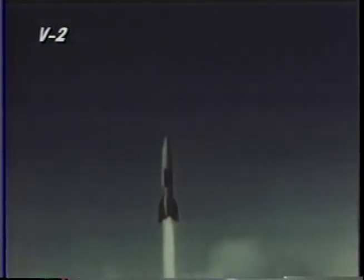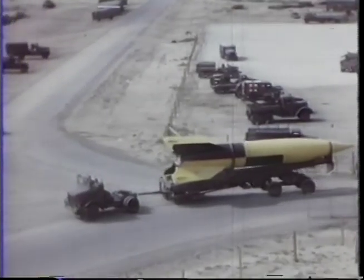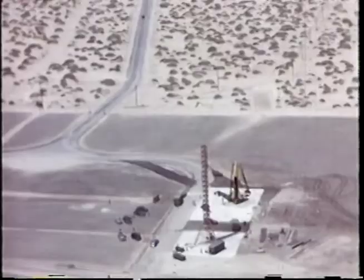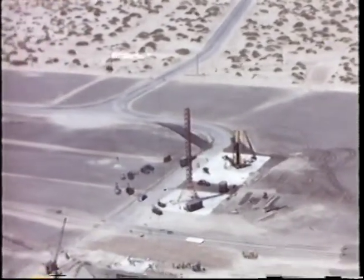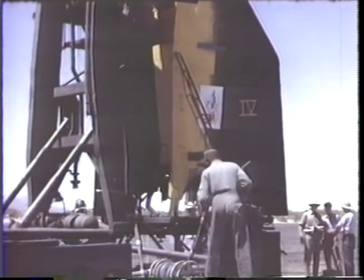Other U.S.-developed rockets and missiles, such as the WAC Corporal and Viking, were successfully tested at White Sands. These vehicles carried the first scientific experiments for studying the upper atmosphere. This work helped develop new technologies which would be used to put a man into space.